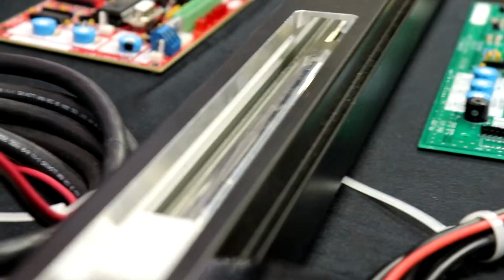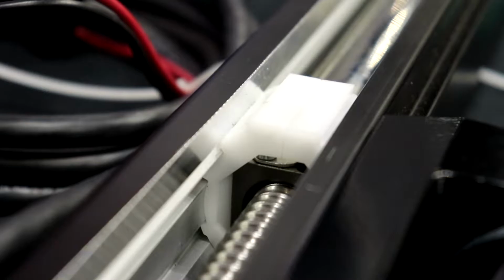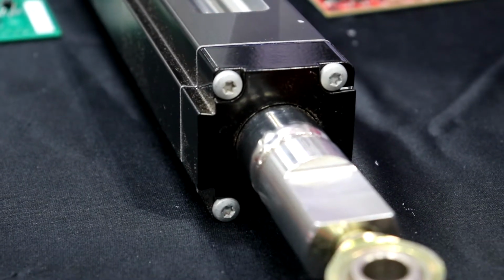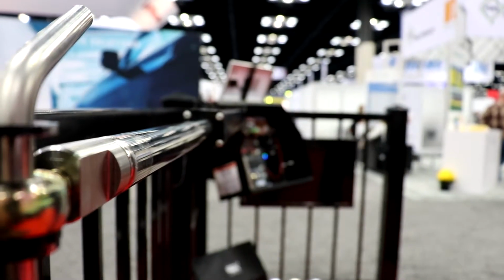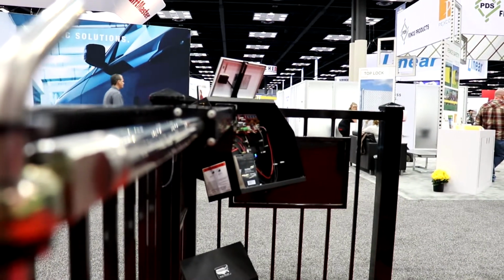There were a couple exciting things. One of the things that we got a video that we're about to edit is USAutomatic's new gate operator, the Ranger HD. They have a new arm and they're using a Ranger control board. The new arm has extruded aluminum housing and a powder coated iron steel housing on the back. There's more about that in a video that's going to be edited soon.